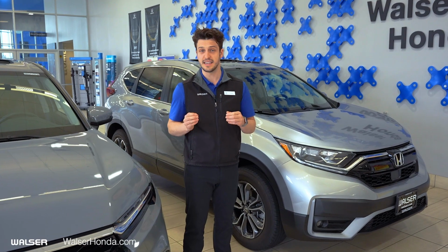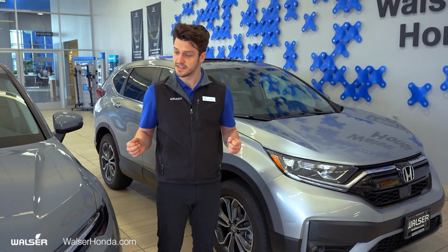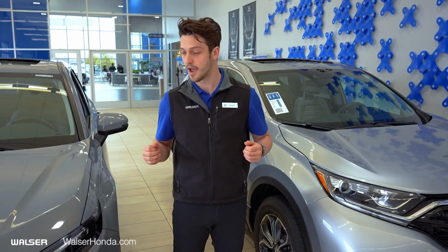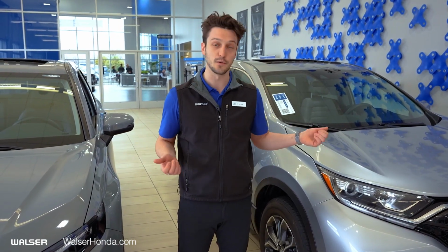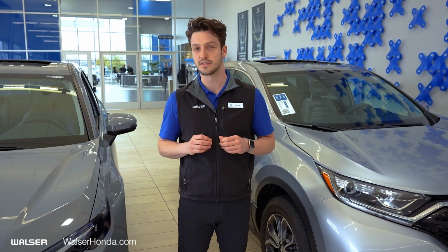So if you want to dig a little deeper into some of the more nuanced differences between the 5th and the 6th generation, you can call me here at Walser Honda, and I'd be happy to show you these side by side in person. We can test drive either one of these here to find out which one's most comfortable for you.